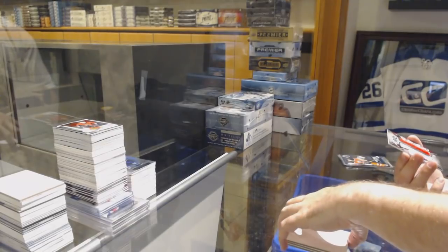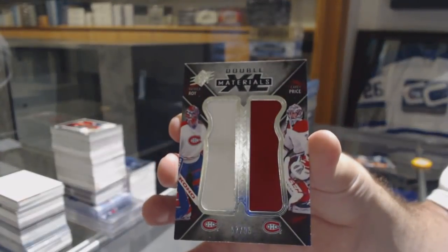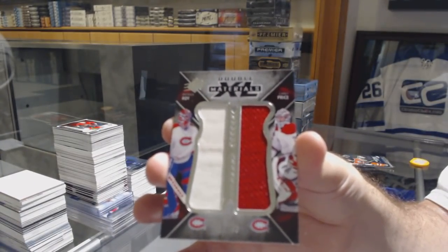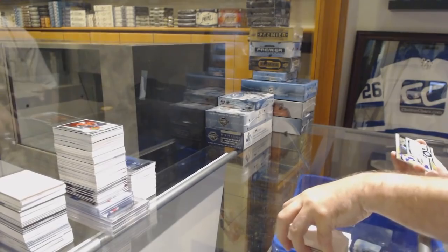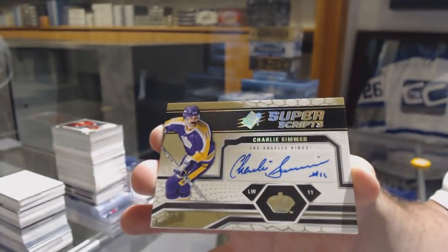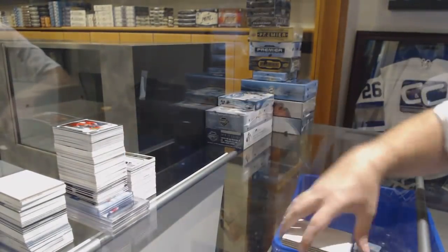For the Montreal Canadiens, number to 99, double XL materials, Weber and Price. Back to back, nice card for Montreal. Will they go for three? They will not. For the LA Kings, Charlie Simmer, superscripts. Charlie. Simmer down.